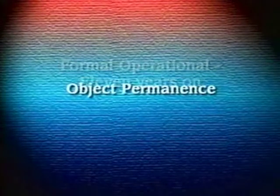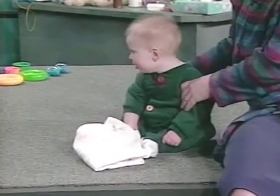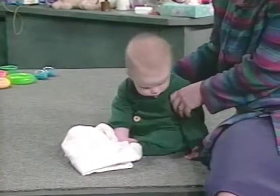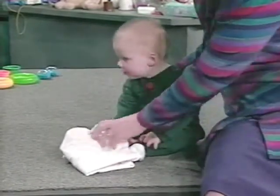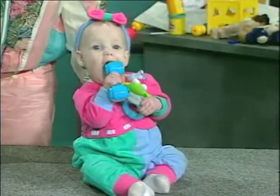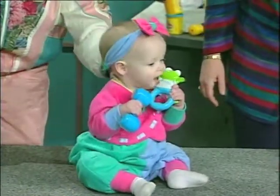A major milestone of the sensory motor stage, which spans the first 2 years of life, is object permanence, the understanding that objects continue to exist when out of sight. In the early months of life, infants have some understanding of object permanence. Alex, who's 5 months old, looks around for the hidden object under the blanket. Notice how he looks, but doesn't search for the object with his hands.